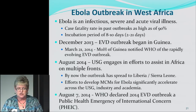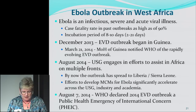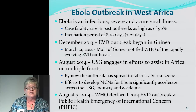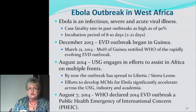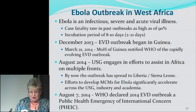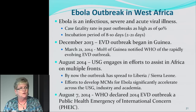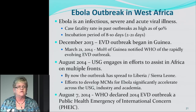Okay, so let's change a little bit and switch to the Ebola outbreak in West Africa. And specifically CBER's efforts to facilitate getting vaccines into clinical trials for Ebola. Ebola is an infectious, severe, acute viral illness in which the case fatality rate in past outbreaks has approached 90%. However, from the current outbreak, we note that the case fatality rate is highly linked to the availability of healthcare. The incubation period for Ebola averages 8 to 10 days from exposure to onset of symptoms, and that can range anywhere from 2 to 21 days.